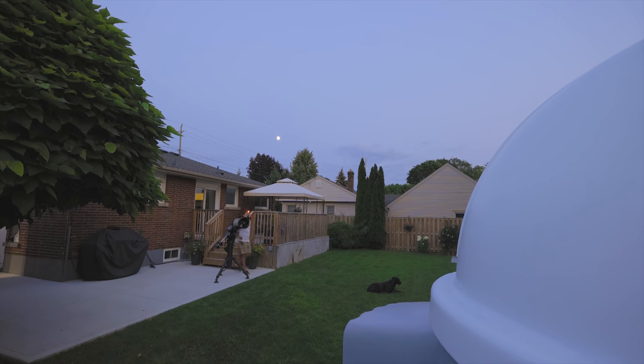Hi everyone, this is Trevor Jones from Astro Backyard, and tonight I'm gonna take a picture of the International Space Station through my telescope. Well, I'm gonna try to anyway, for the first time ever in my life.